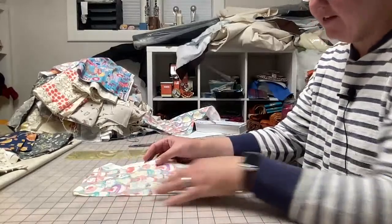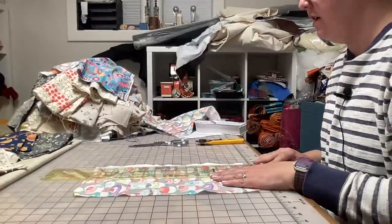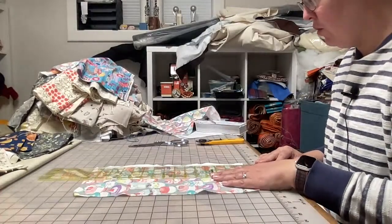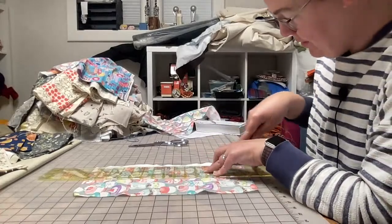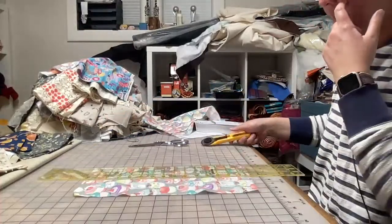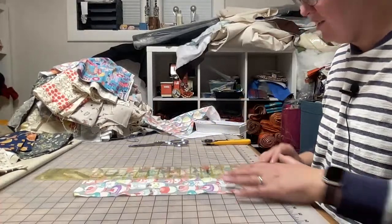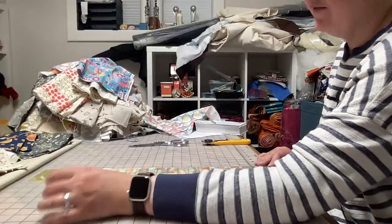All right, so in this case, I am going to trim down the selvage because I don't want to have to worry about it in the seam allowance. It would show if I don't catch it properly. So if I trim it down, I just don't even have to worry about it. Just like that. Okay, gone. Bye. All right. Actually, I should have just trimmed it right down to the inch mark because that would have made sense. Oh, well.